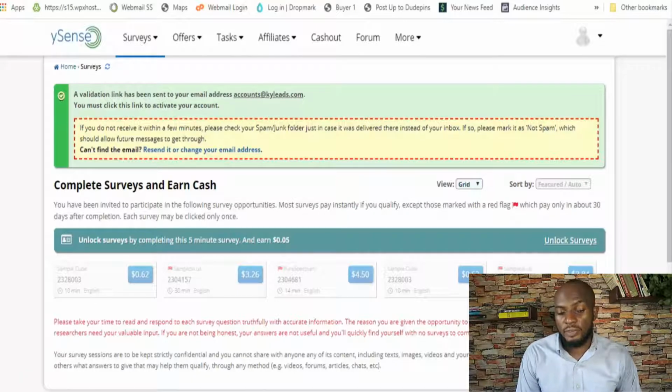Like once I finish this survey here, I'll have access to one of 62 cents, $3.26, $4.50. And this is about $10 together. And it also shows you how long it'll take. So once you've taken all of these surveys, you want to come back the next day and you'll have even more options available to you.